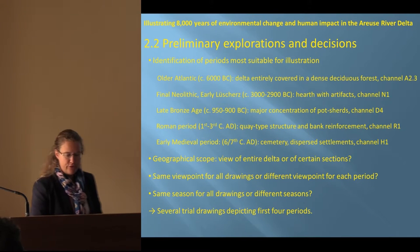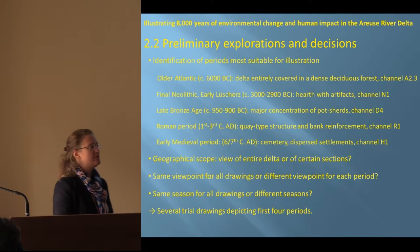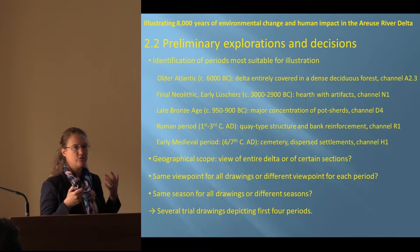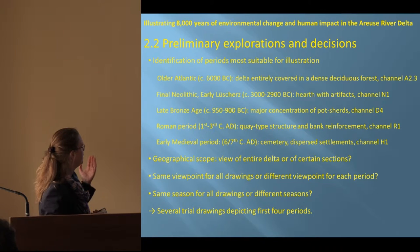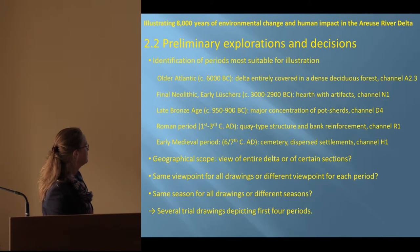So first we had to decide which periods were interesting, where we could really show that there is change. And we decided to show the older Atlantic, 6,000 to 7,000 BC, the final Neolithic with the early Lüscherz, the late Bronze Age, the Roman period, and the early medieval period.